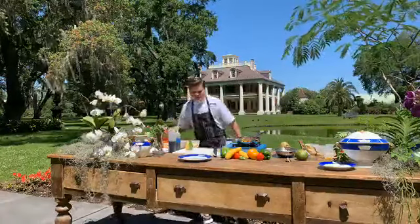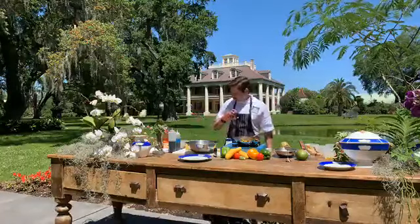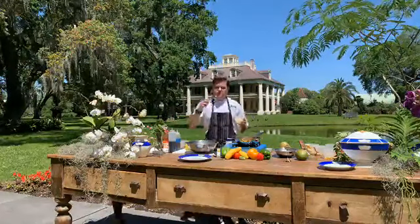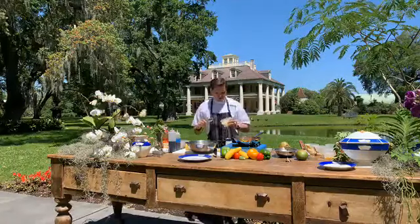Now this remoulade sauce is a very simple, very basic remoulade sauce with only a few ingredients. So let's get to it. There's, again, the red Creole remoulade, and there's the French style mayonnaise-based remoulade. That's what we're gonna be doing today.